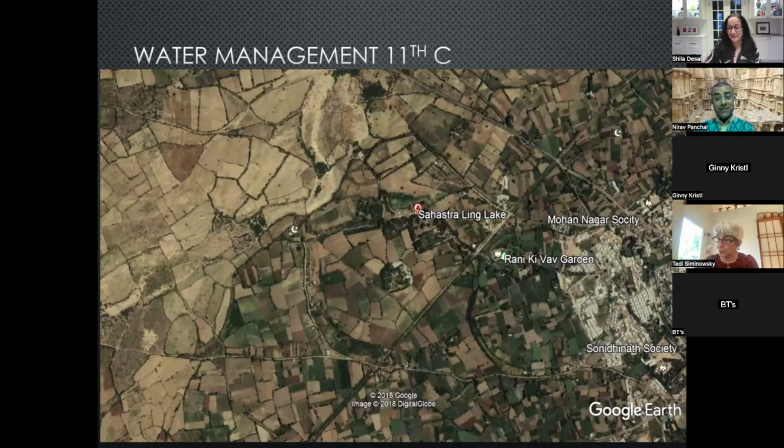There can be another slideshow presentation about Sahasralinga Lake. Yes, I remember going to this on our last tour, and it was completely deserted, but so spectacular. Parts of it were silted over as well.